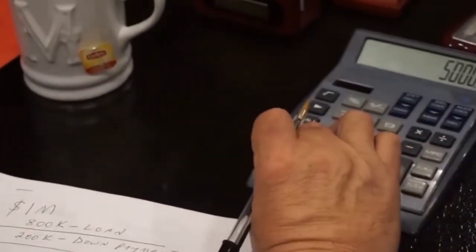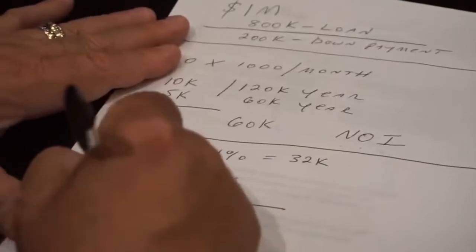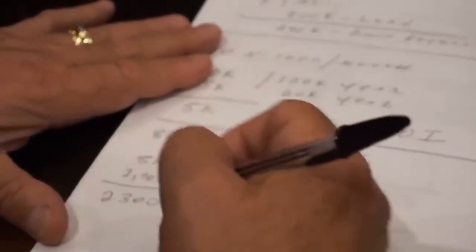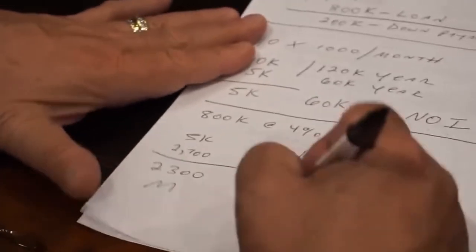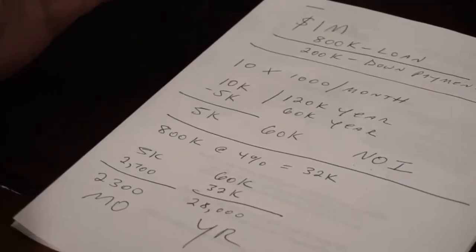Back to the calculator. $5,000 a month minus $2,700. You're left with $2,300 a month, or annually $28,000 a year. A month, a year. Yeah, I'll even give you an R there, and I'll give you an O there. All this for a $200,000 investment.